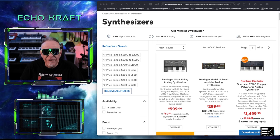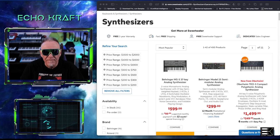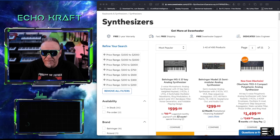So once again, we're going to talk about synthesizers and their prices. All right, here we go. As you can see on my screen, I have synthesizers. If you look closely, they start at $100 to $200 all the way up to $1,500 to $2,000, right?